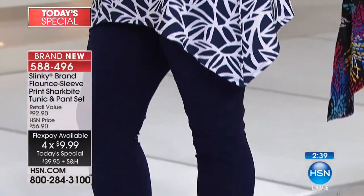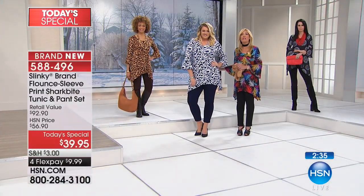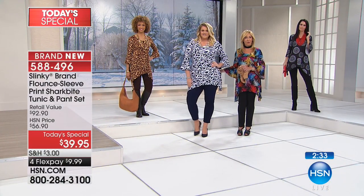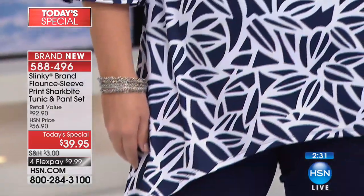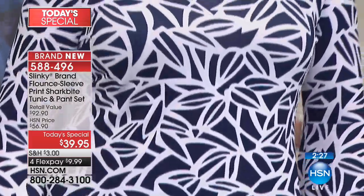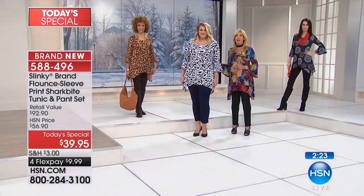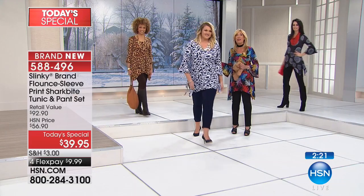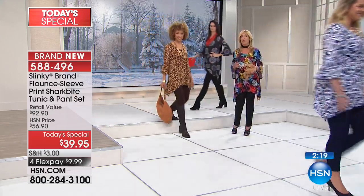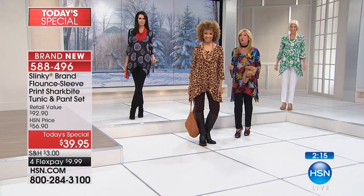It's like a stained glass geo tunic with the navy pant. This is our number one color as of this morning. If you want this, my recommendation, don't wait. You definitely want to grab your color, your size, before it's gone. Petites, we're going to get very, very limited. Yeah, the petite is the most limited. And they're going to be first to go, all the petite sizing, so you don't want to miss it.